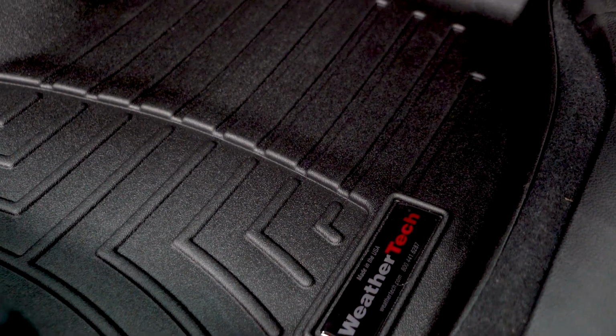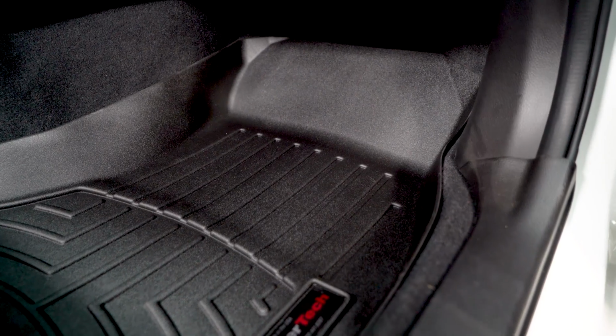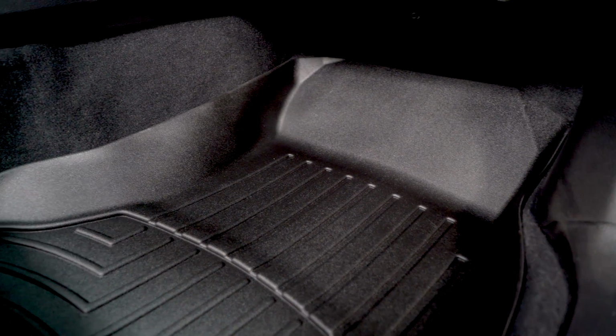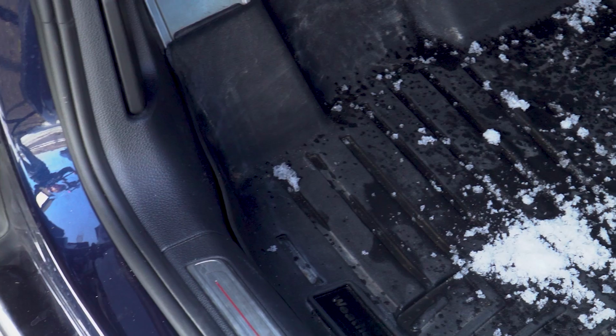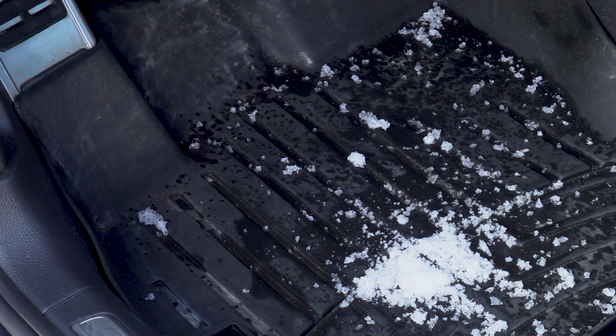Moving on, we have an essential to keep your interior clean and protected. These are the Weathertech floor liners and mats. These are going to be built specifically for your car with an incredibly precise fit. Along with their raised edges, it's going to prevent anything, whether it be snow, mud, ice, or whatever else you can think of, from getting to the carpet. Now these mats are also incredibly easy to clean, they're easy to install, and with the way they look, even though they're a winter essential, they'll probably end up in your car all year long.